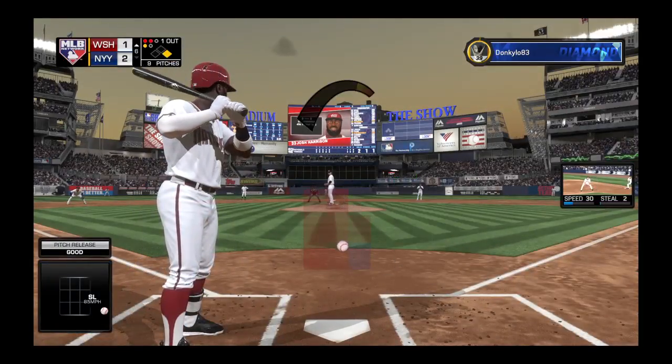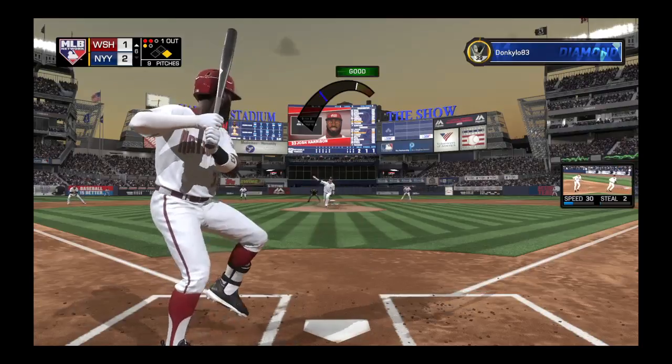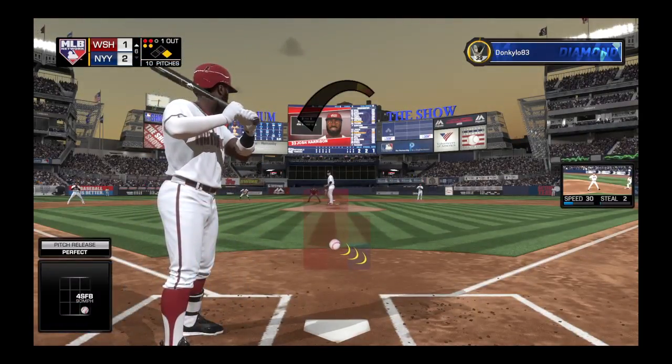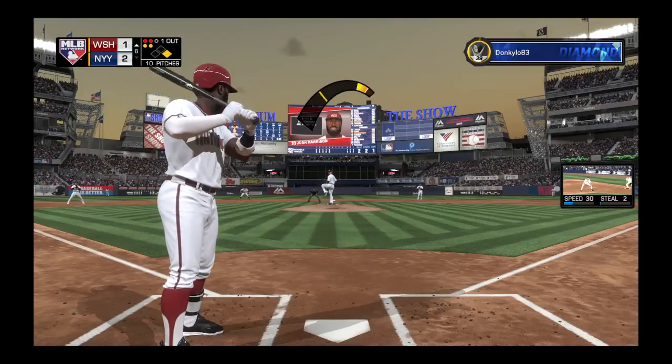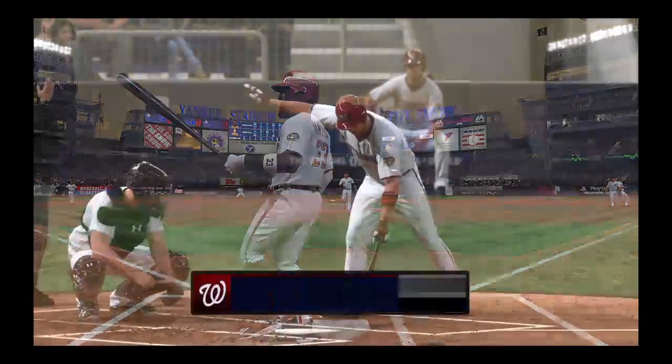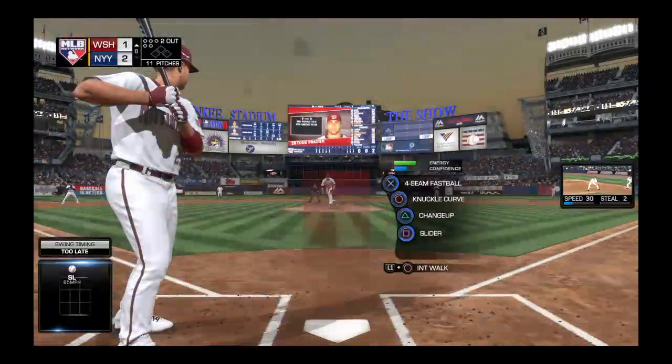Well, that's a good pitch, but you have to get a little bit closer to the plate than that. That's that big sweeping slider. If it was a little closer, you might get a swing. He's set. Here's the 2-2. And the slider gets him swinging. 2 gone. Here's Todd Frazier now.